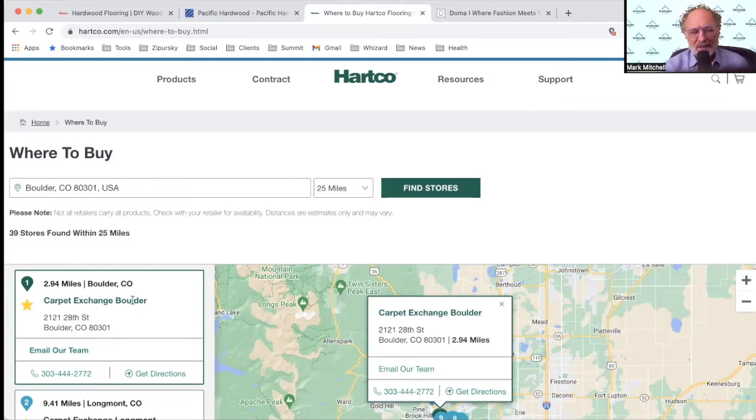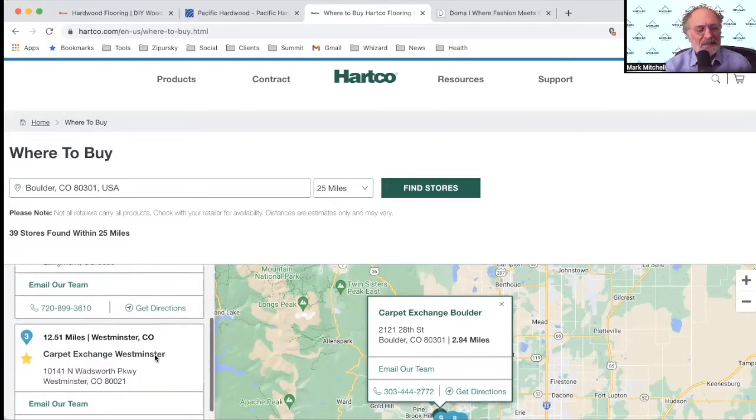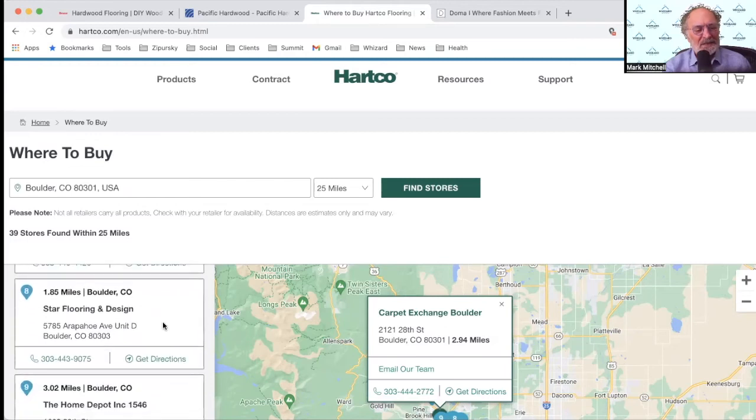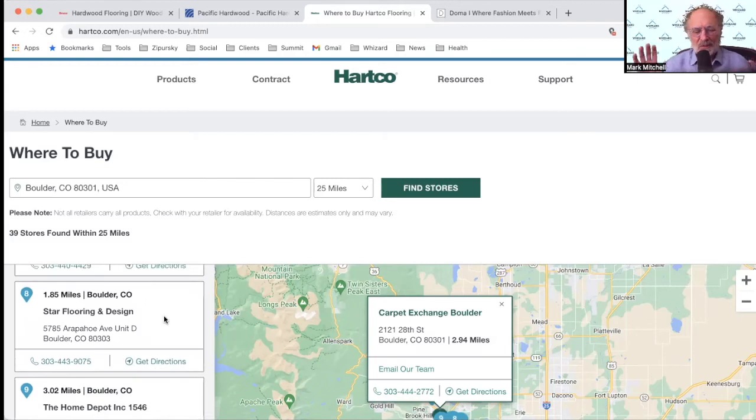So it'd be great if they told me more about Carpet Exchange while keeping me on their website the way they do. Because what's going to happen here is I'm probably going to go on my own to Carpet Exchange's website to determine if that looks like the kind of place that's going to help meet my needs. And the same thing when I scroll all the way down here to McDonald Carpet One Floor and Home, the Carpet Line, Star Flooring and Design. Those all sound like flooring dealers who probably have a showroom, and perhaps even in-home salespeople who can come out and measure and help me figure out what I need.